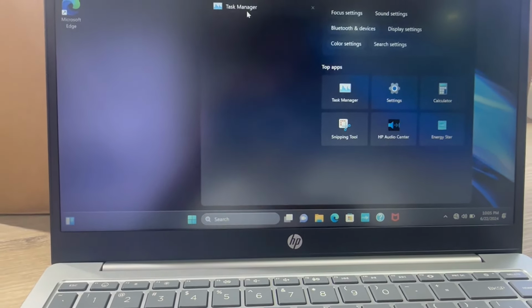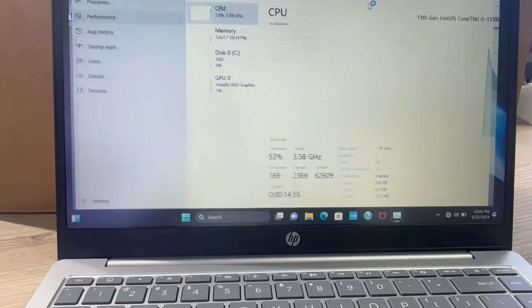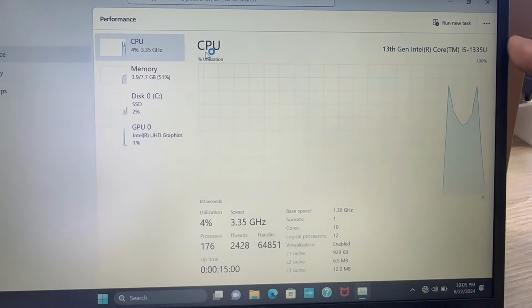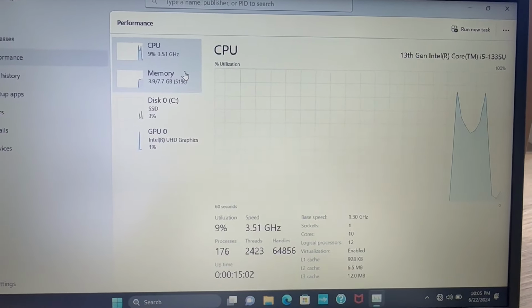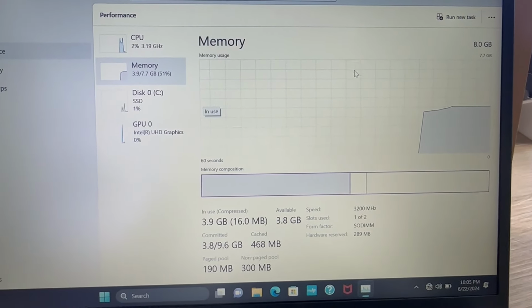Brightness 250 nits. Battery type 3 cell, 41 Wh Li-ion polymer. Battery life up to 9 hours. Battery recharge time supports battery fast charge, approximately 50% in 45 minutes.